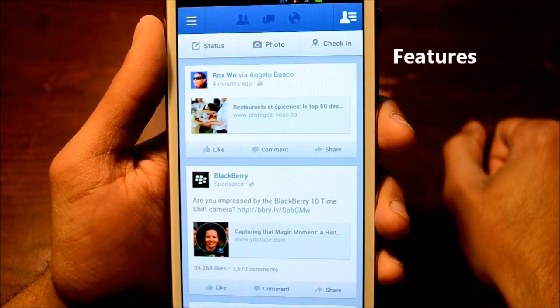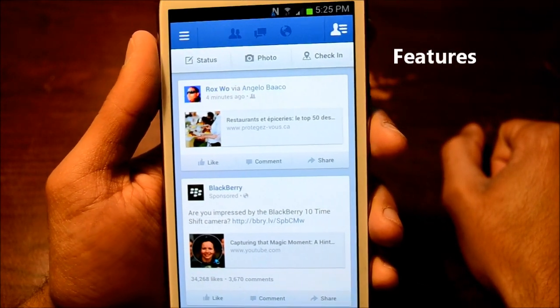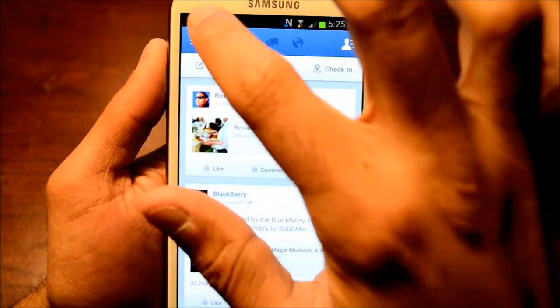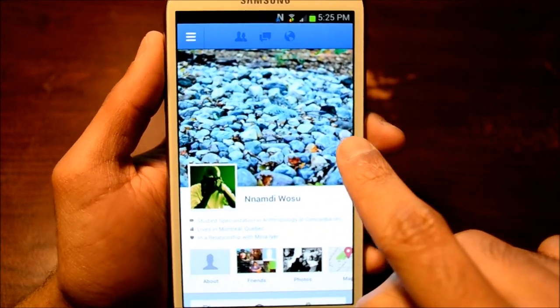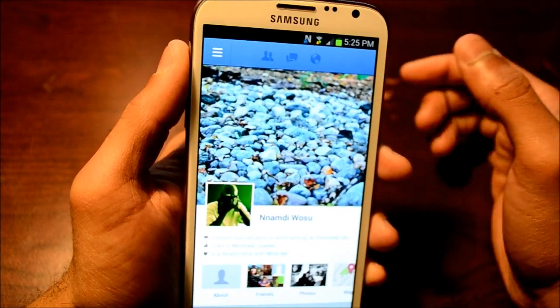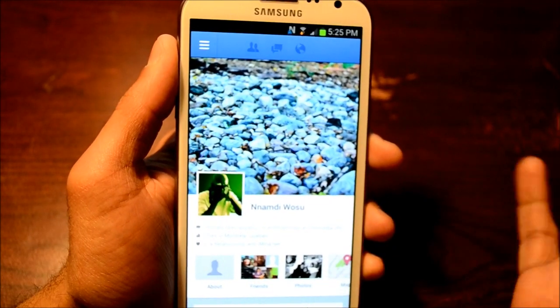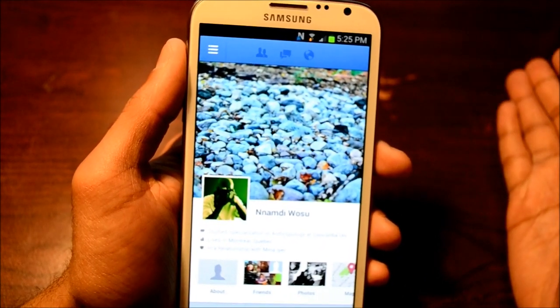So now on to features. While the Vita does bring in some neat use of the back touchscreen, the Note 2 does have more features. The Note 2 shows, for example, cover photos. As you can see here, this is my own cover photo, which is just like in the PC version. This was added when Facebook got timelines, and I think it was a nice feature. It just livens up your profile a little more. And the Note 2 displays this, which is great.